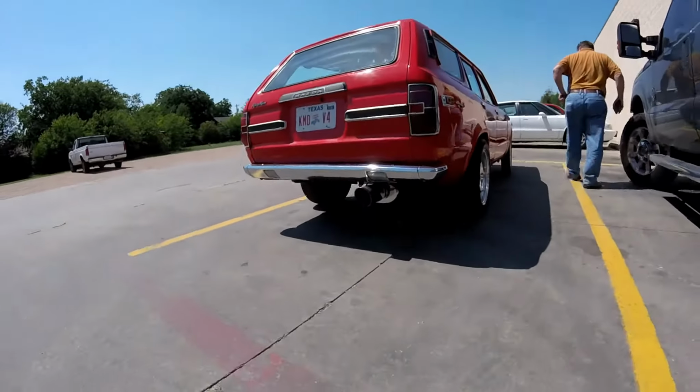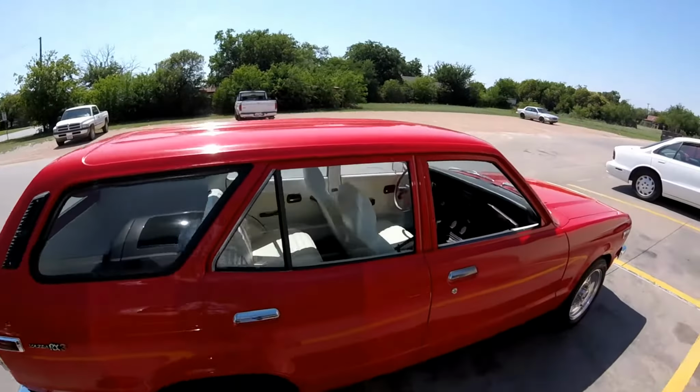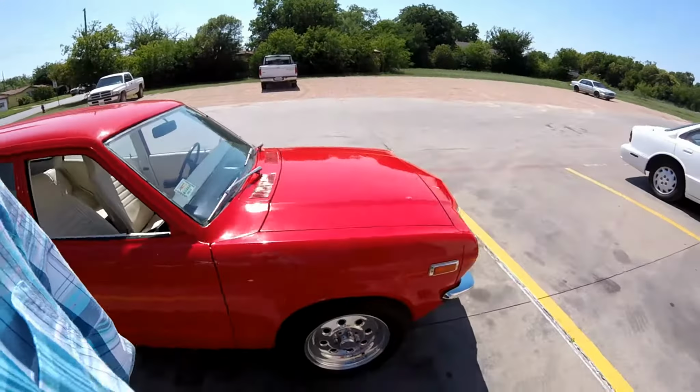My mom's car, the timing chain on that car went out. It had 137,000 miles. Old school Mazda, modified Mazda RX3. Really nice. Wow, he tunes. He's a tuner, guys.